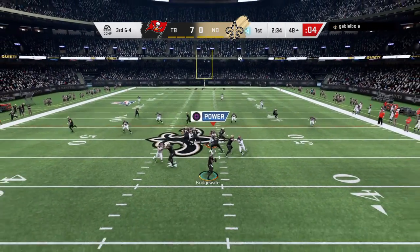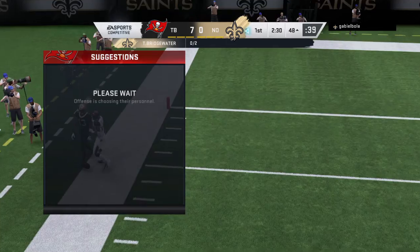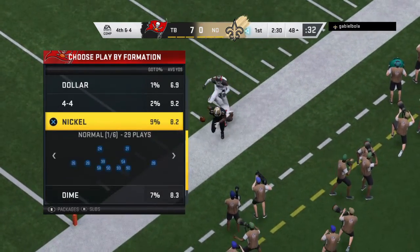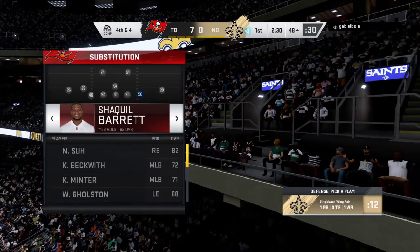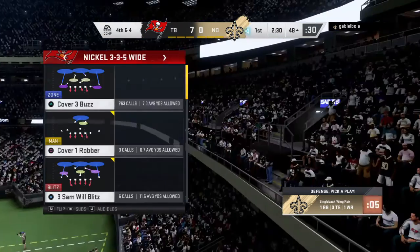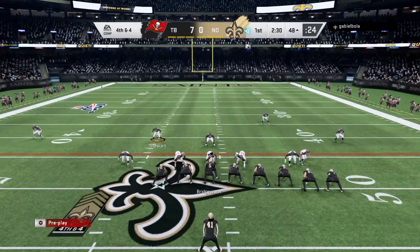Now Bridgewater. He's going to look deep down the field. And it's knocked away and incomplete. Certainly looked like they were getting ready to convert there on 3rd down, but what an effort to get his hand on that one, knock it away, and brings up a 4th down decision. It would appear Sean Payton's made the decision here. They will go for it on 4th.